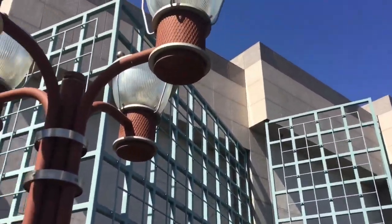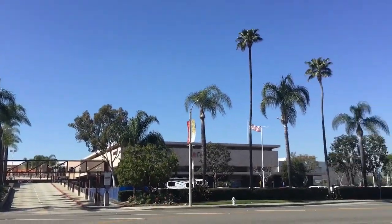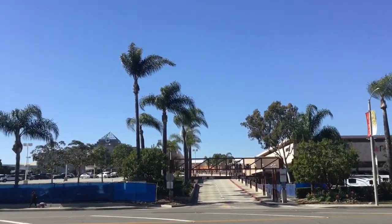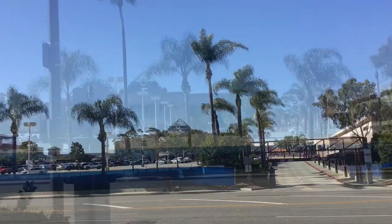It's 3 stories high. As you could tell, they have sealed off the Nordstrom entrance to the mall. It's been a while, though. So I'm right across the street from the abandoned building, and they have since sealed it with the blue covering and the fence.